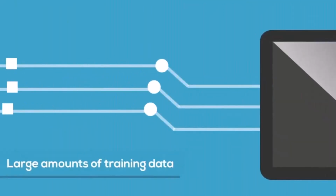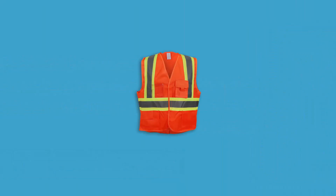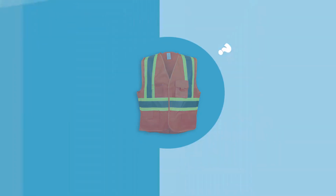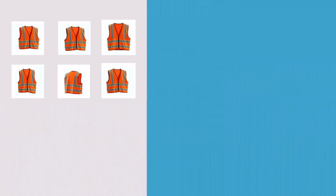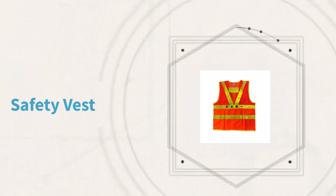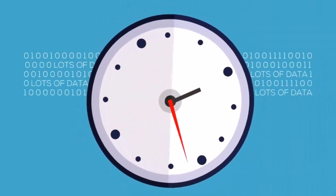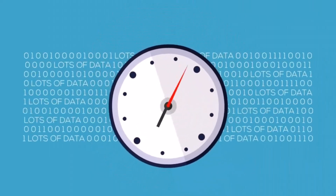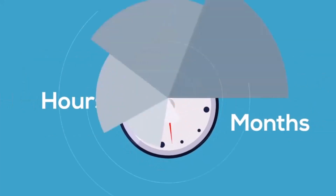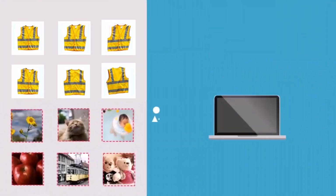Deep learning works well for categorizing objects for which we have large quantities of data. If one wishes to identify just one particular type of safety vest, it will require the labeling of a large quantity of safety vest pictures for training purposes. Then the system can start recognizing this safety vest. In view of the large amounts of data necessary, this labeling and training process can take a long time. However, the same training process will need to be repeated if you want to recognize a different type of safety vest.